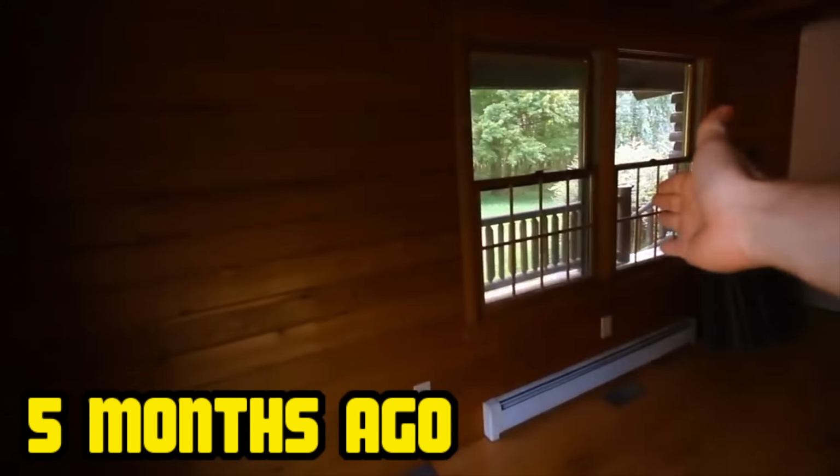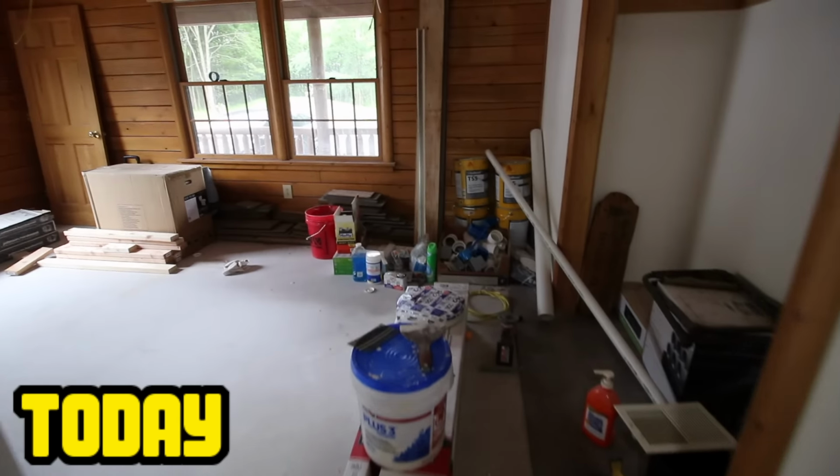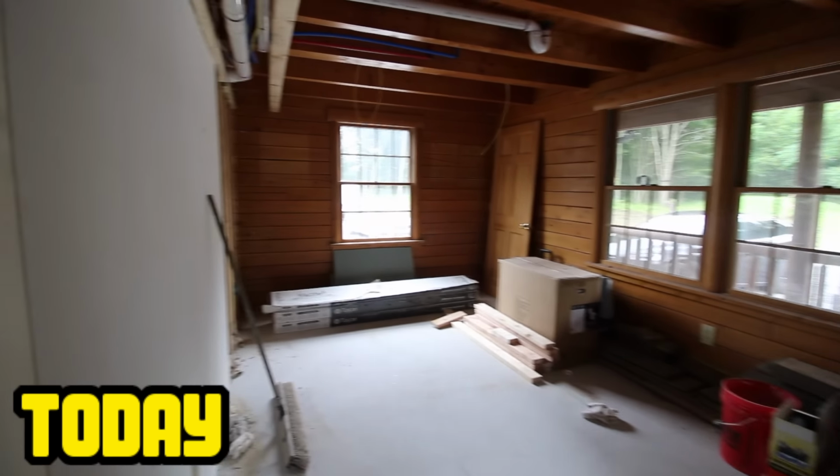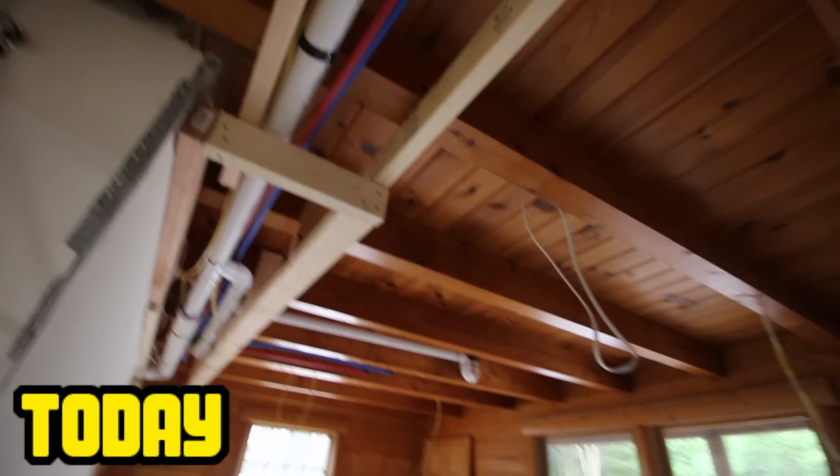And we also used this room for a ton of just storage space, and we built in that soffit here because we needed to run the plumbing for the master bedroom, and we had to do it all through this room. So we ended up getting that all wrapped up and finished.